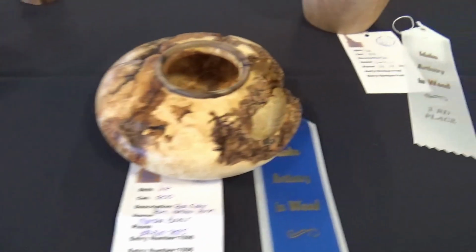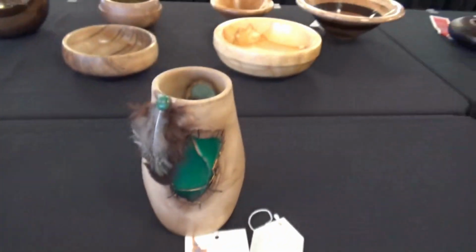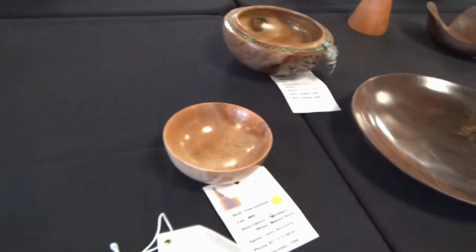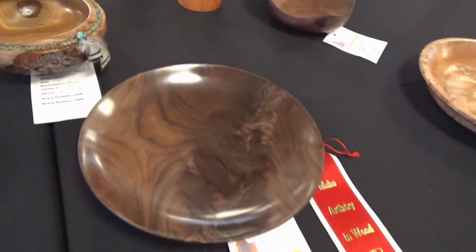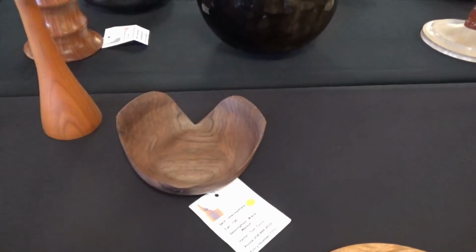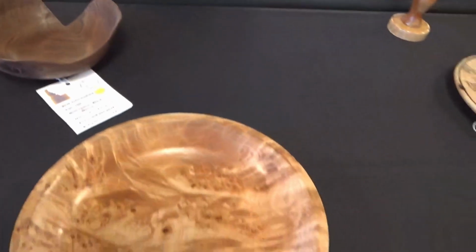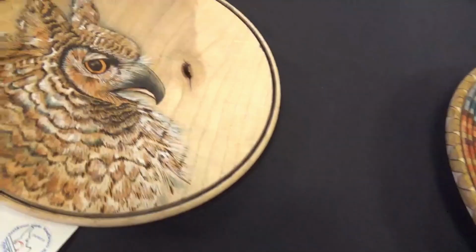Turned, painted, woodwork. All of that's going to be going on all day today. We'll have demos going on all day if you get a chance. If you don't get a chance to come to this one, we'll be doing this again next year and the year after that. So come on out and participate.